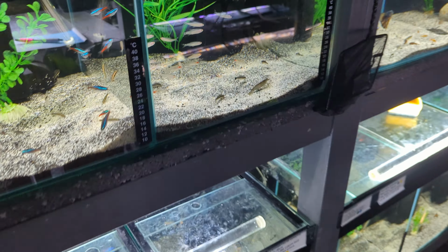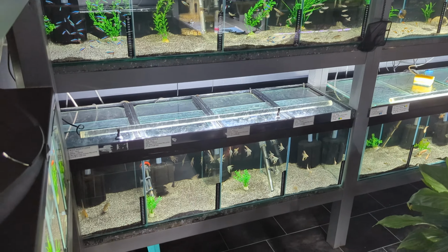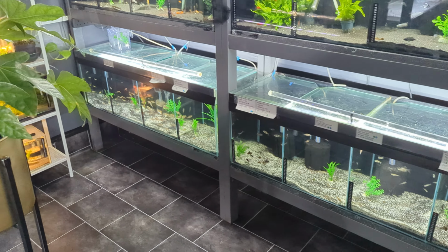So yeah, that's a quick look around my fish house. I need to work out how to use the phone better. But we've got 96 tanks now, which is pretty good.